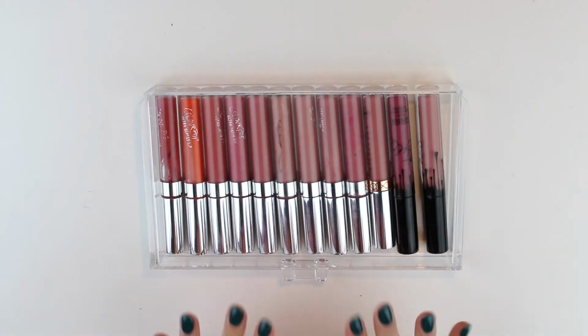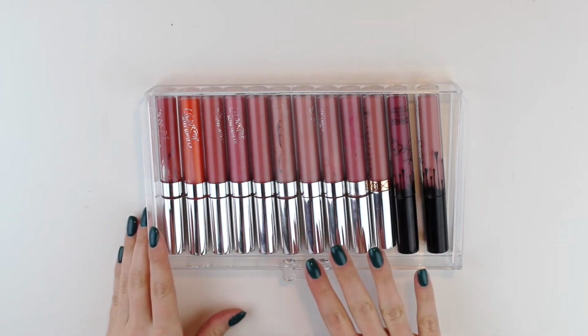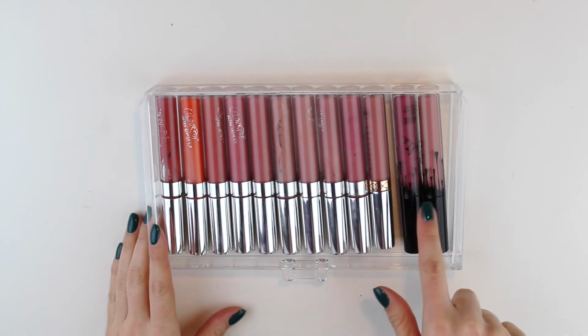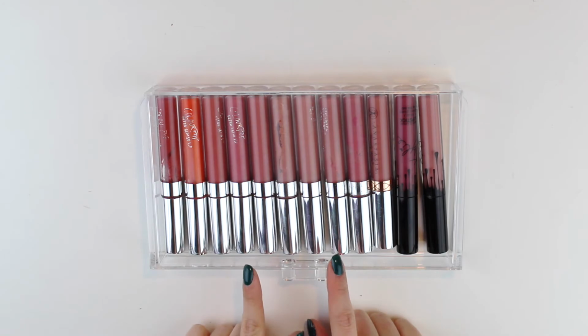Moving on to the last drawer in that organizer. These are all of my liquid lipsticks. I have a lot of Colourpop, one ABH, some Kylie ones. So I'm gonna go through these and just kind of get rid of the ones that I no longer use.